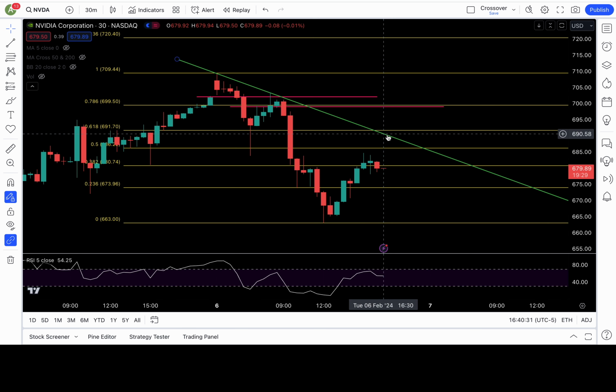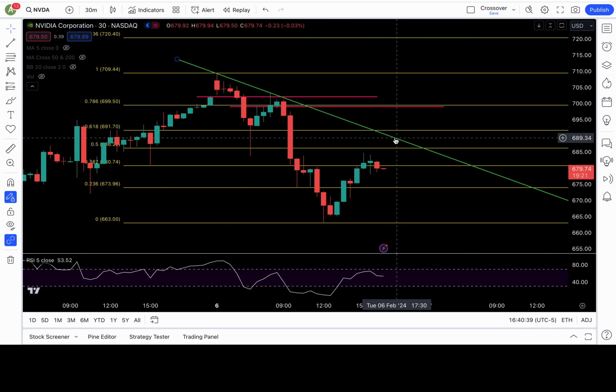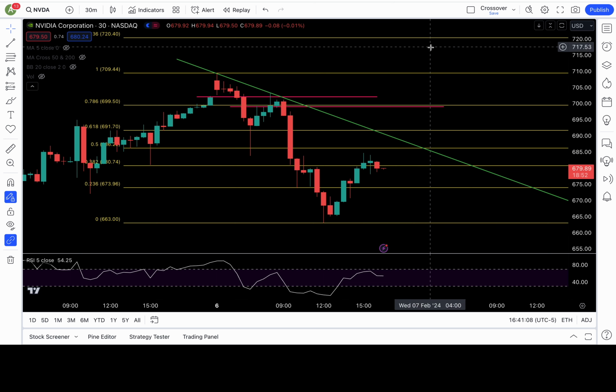If those levels clear, we could get a relief bounce to retest this green trend line that I got here. It looks like NVDA is correcting, so to keep it in correction mode, it's got to stay below this trend line. But to get a breakout, it's going to need to get above for tomorrow. NVDA needs to get above 686 to break out this trend line. That puts 688, 690, 691.7, possibly all the way up to 696 in play, okay? But it's got to get above 681 and 686 to be bullish.